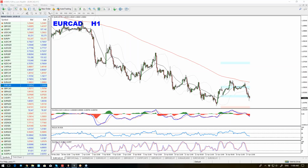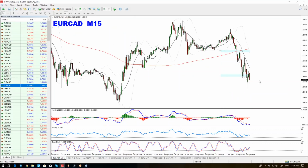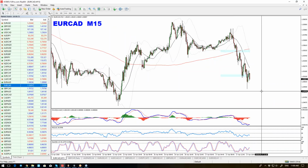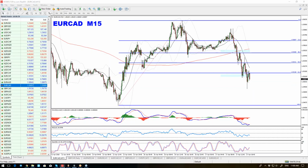But do we have any setup? Do we have any reason for entry? Do we have a trendline breakout? No. Do we have any confirmations on the lower time frame, a lower time frame trendline breakout or anything like that? Not yet. And the correction itself, look how deep it is. It's going through all the Fibonacci retracements.